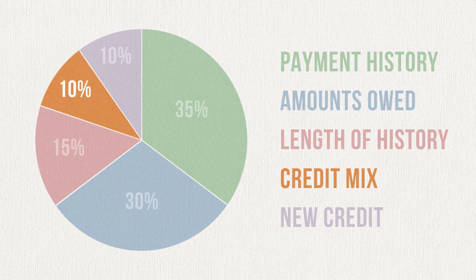Factor 4 is credit mix. Again, this one is fairly straightforward. It accounts for 10% of your FICO score. Lenders consider it a positive if you have several different types of credit included in your credit report.